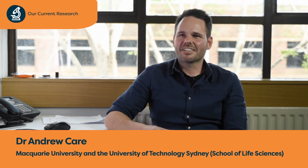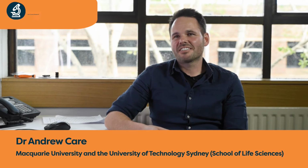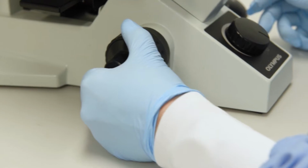I'm Andrew Kerr. I'm a research fellow in the Department of Molecular Sciences here at Macquarie University. I specialise in integrating synthetic biology and nanomedicine to create new treatments for diseases. At the moment I'm specialising in protein nanocages and developing these for the treatment of Alzheimer's.